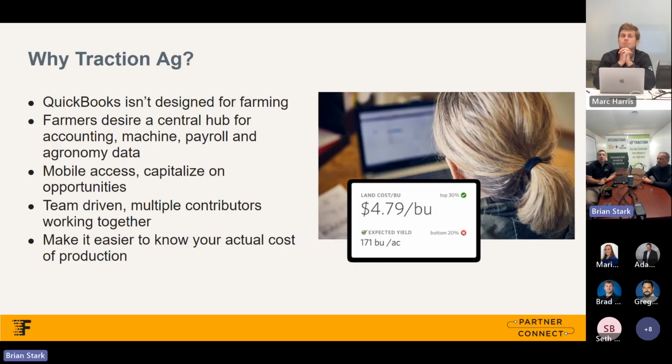So why TractionAg? As I stated before, we did a lot of research in QuickBooks. There's a lot of farmers who use QuickBooks. There's nothing wrong with QuickBooks, other than it's just not really designed for farmers. And so if you've tried using it, I think you found out pretty quickly that there's a lot of great reports you can get out of it. But when it comes down to managing your fields, your crops, your margins per bushel, your equipment expenses and things like that, it just falls way short.